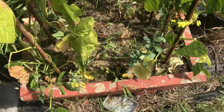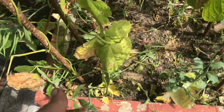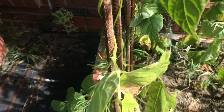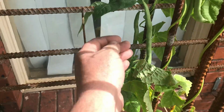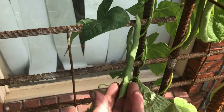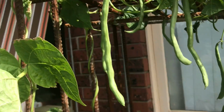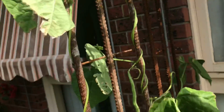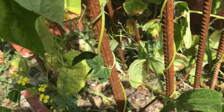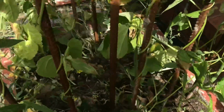Okay, here we have our pak choi, which is going to seed and still getting continually nibbled on by cabbage moths. And we have the lazy housewife, and everyone saw the harvest I pulled off it last week, and we have a bunch of beans there again. You know, it is just coated with beans. The number of beans this is putting up, it's sending up new shoots continually, new flowers. So yeah, very happy with the lazy housewife.